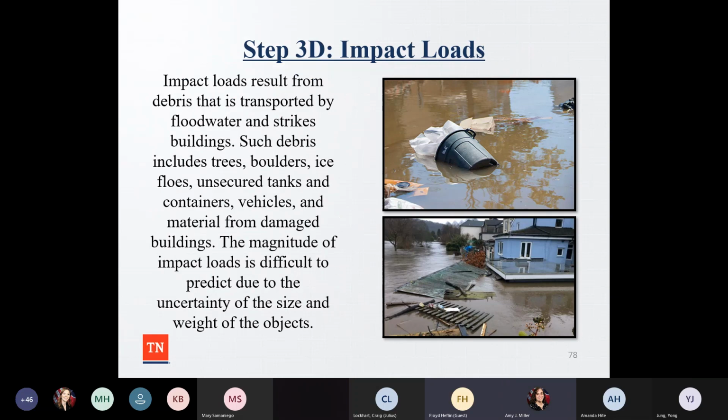So we look at impact loads. Impact loads result from debris that's transported by floodwater and strikes the building. So we talked about before, debris can be a whole lot of things, right? It could be trees, it could be sheds, it could be vehicles, it could be material from other damaged buildings. And especially when you look at some of the images from Florida right now or Puerto Rico, the magnitude of those impact loads is difficult to predict due to the uncertainty and size and the weight of the objects.